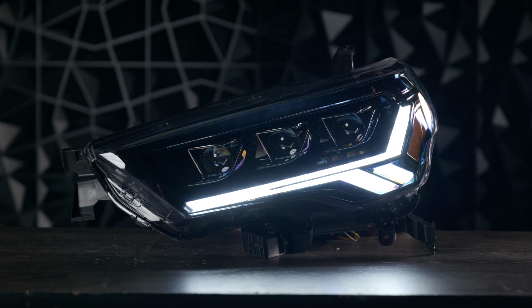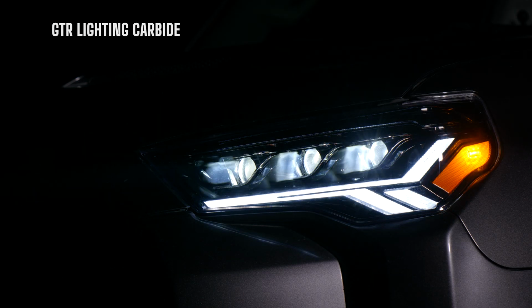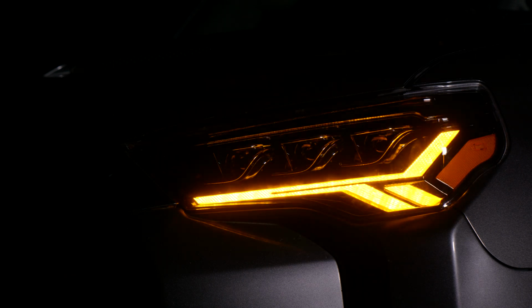The first headlight I got installed was the GTR Lighting headlight. I actually really like the definition of all 3 of these projectors. I think it looks really cool inside this all blacked out housing. It's got a white daytime running light and it's got a sequential turn signal that everybody has grown to love.